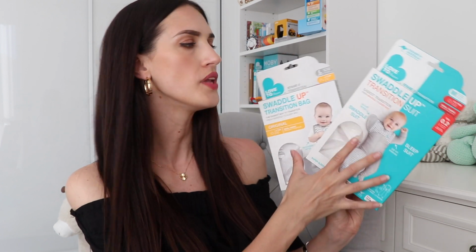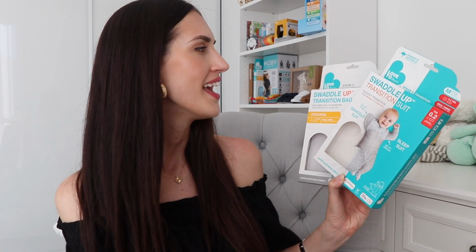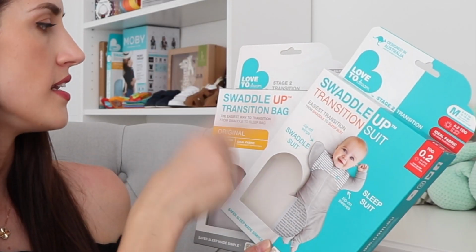The next items are the Love to Dream swaddles. Zane has been in these since he was a newborn. I picked up a couple the other day, but as you can see, I've already opened them up because I really need to use them, and I got it in a medium and in a large.